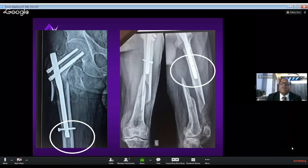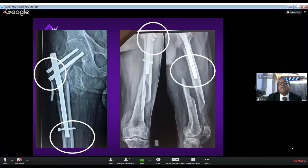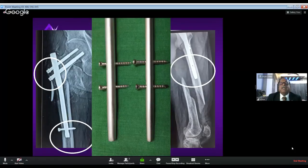Friends, when we do a plating, even the screw heads, the back of the screw heads are not proper. It's all devised to fit their own screwdriver or instrumentation. Friends, when you do a plating, normally for the last screw only a small half screw or unicortical screw is passed, so that stress distribution will happen and the peri-implant fracture will not happen. Similarly, when you do a nailing or a PFN, the interlocking is done away from the tip, almost about 1 to 1.5 inch away from the tip.